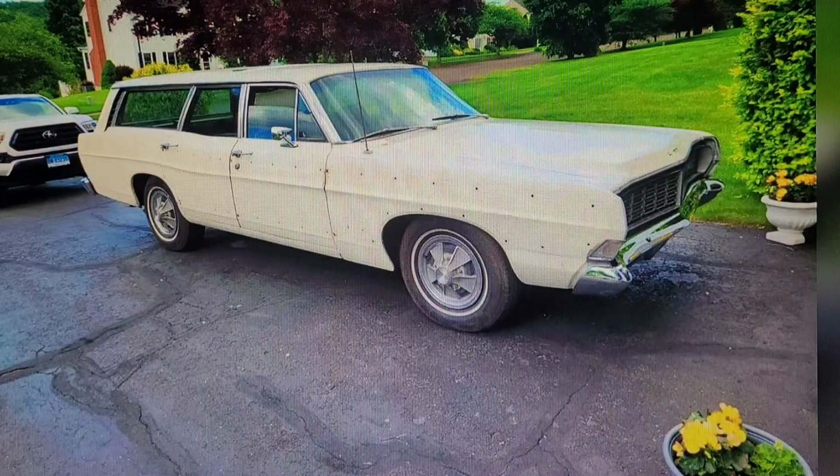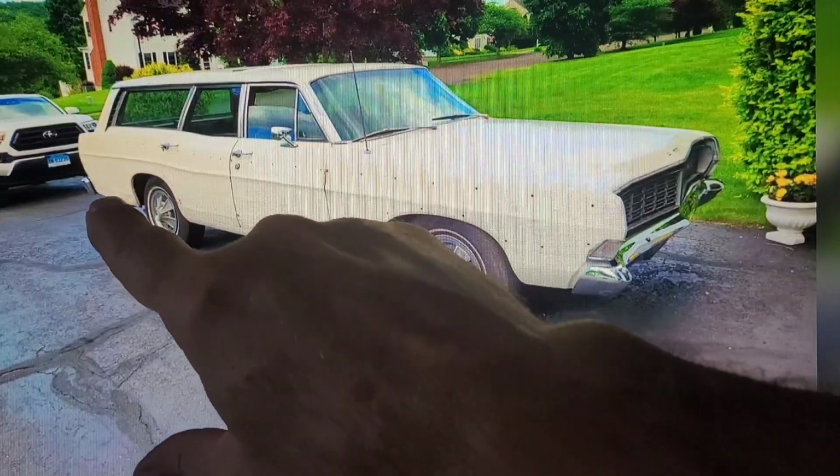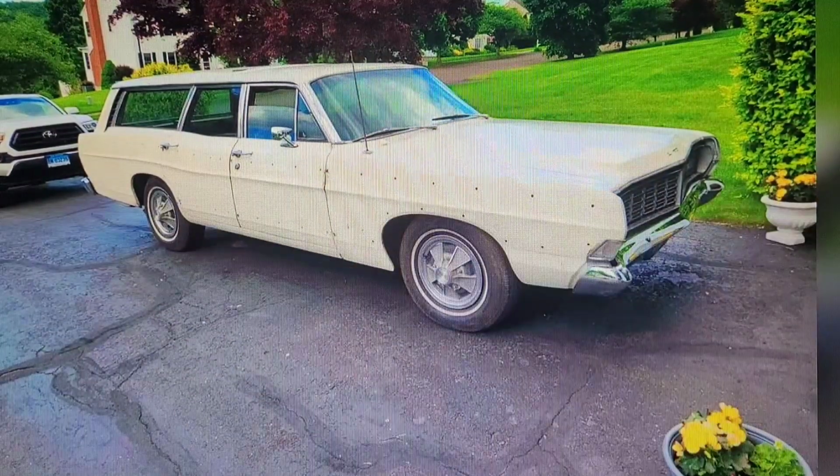And there's another shot of it. So he says he's got all the wood trim. It's all been taken off, and really, you can tell all the body lines are in it. Clearly it's not in very bad condition at all, if you know what to look for.